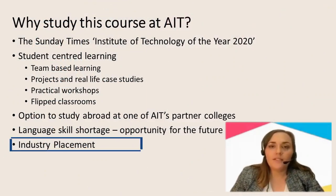The industry placement is a key part of the development of this course. A 20-week placement with an international business where students can take the learnings from our course and apply them in a real-world situation. Not only does this bring to life the topics for a student and deepen the learning, it also provides invaluable experience that a student can put on their CV to take with them into the future in terms of graduating.